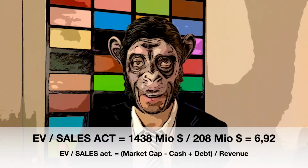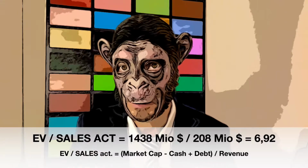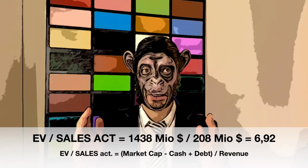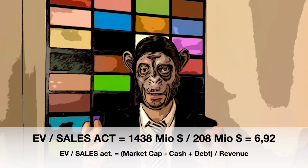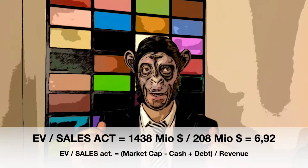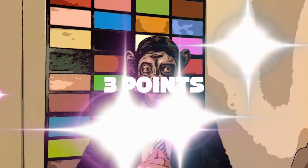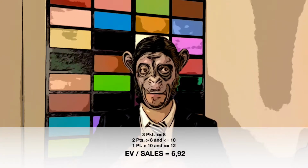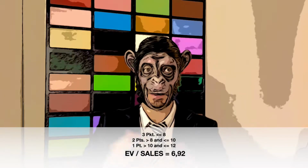It is the enterprise value divided by the sales actual, and the enterprise value is a measure of the value of a company regardless of its financing. If you divide the enterprise value by sales, you get an important ratio for estimating the valuation of a fast growing but still loss-making technology company. That is also the case for Aurora Cannabis. If we take a look, we end up at 6.92, as you can see, 3 points. As we are below 8, that's quite a good indicator that we are talking about a fast growing, but in this case still loss-making technology company.